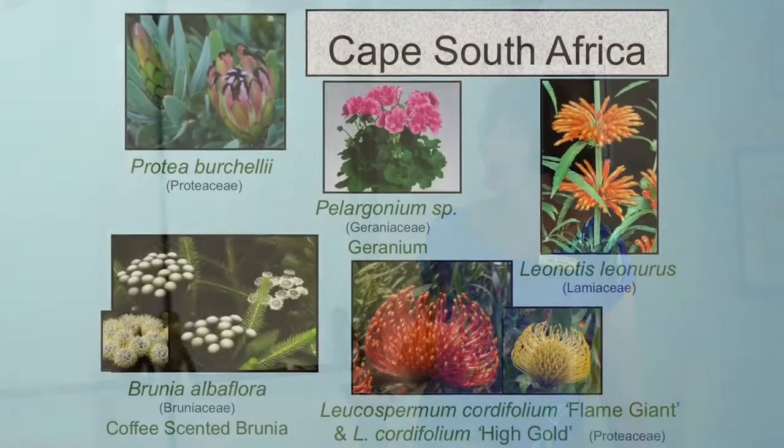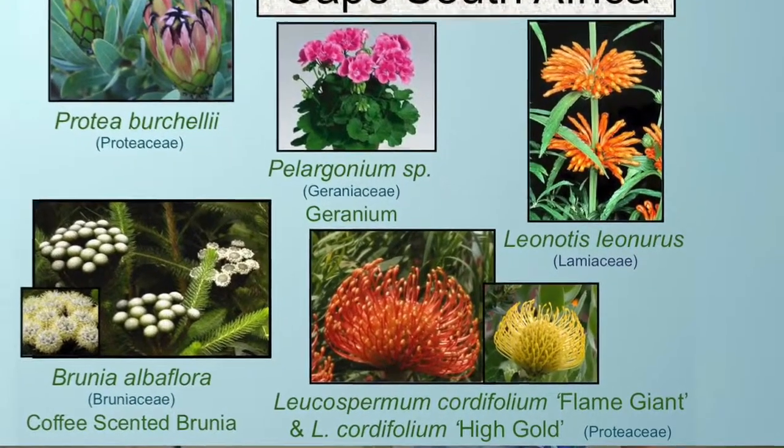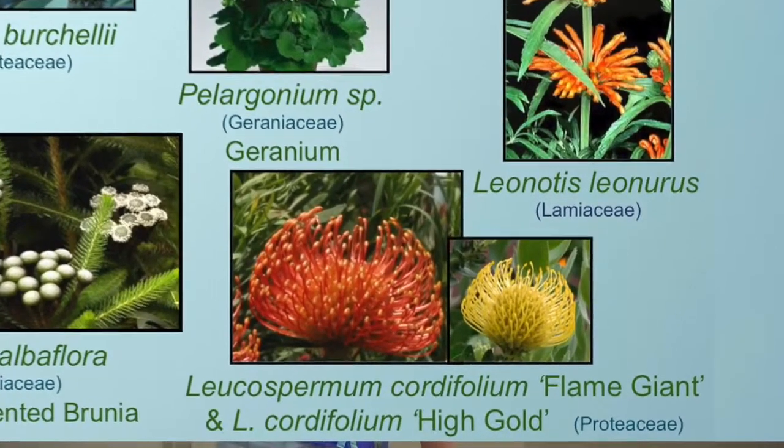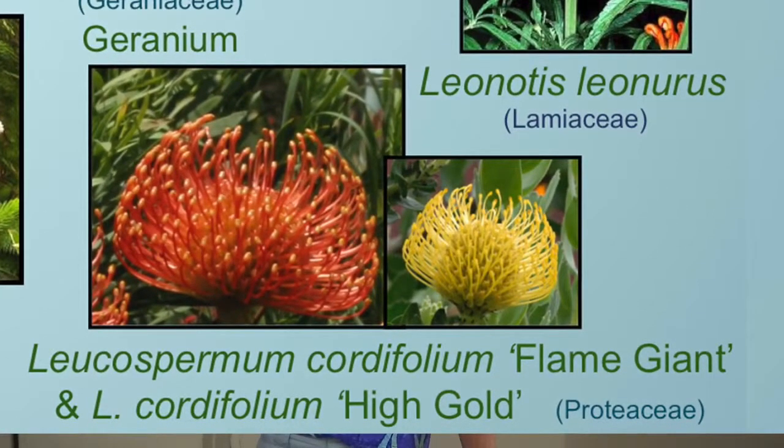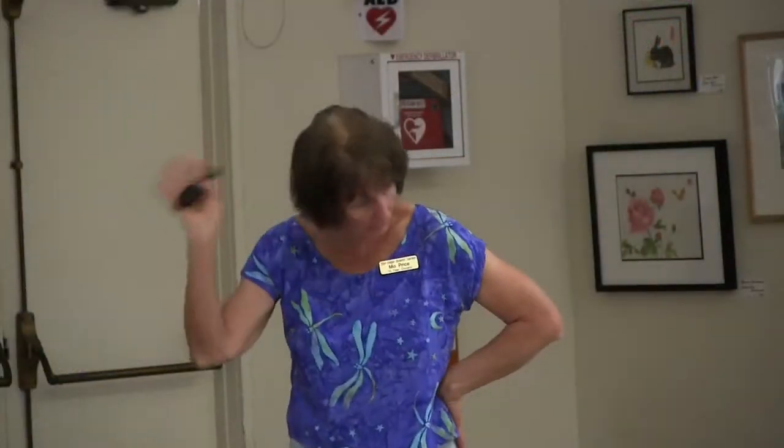Okay, the question earlier, who asked the question about, if you look at this pincushion, this Leucospermum cordifolium, Flame Giant, I added here's the Flame Giant, and I thought, well, let's put this second pincushion in here. It's called High Gold, but notice I just put an L, cordifolium. I did not retype that Leucospermum long name. I just put the L there. That's proper botanic usage of nomenclature. So if you have a paragraph, typically you can just put an initial for the genus name.